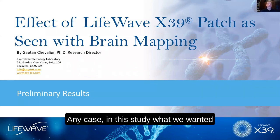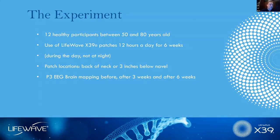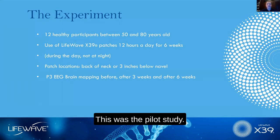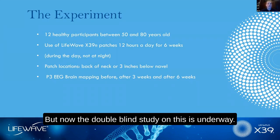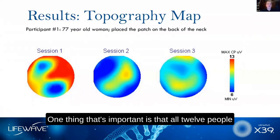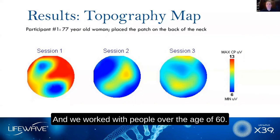In any case, in this study, what we wanted to do was use a P300, it says here P3, it was a P300 EEG brain mapping system. This was the pilot study. There were some delays in getting started with the double blind because of COVID, but now the double blind study on this is underway. One thing that's important is that all 12 people in this open label study had dramatic effects. And we worked with people over the age of 60.